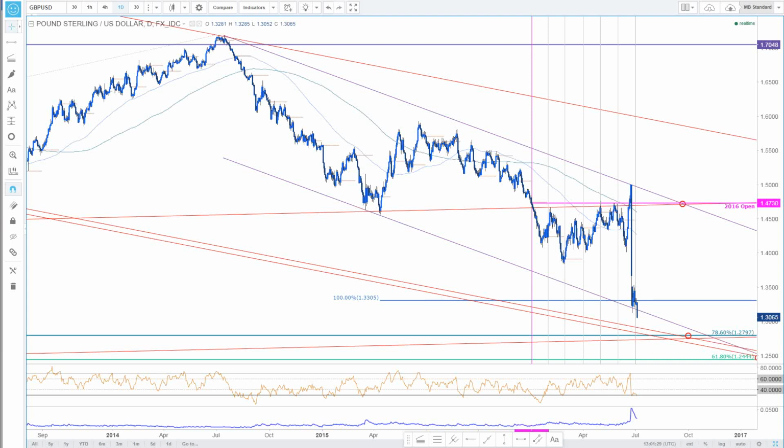And my response to all of them was, wait. We're likely to see a lot more downside. The full impact and the precedent that's going to set still hasn't been fully recognized by markets. And I think we got that exact quote yesterday from the RBA, saying the effect of the Brexit vote on the global economy remains to be seen. So from a technical standpoint, it's not ready either.